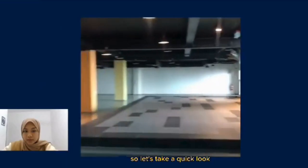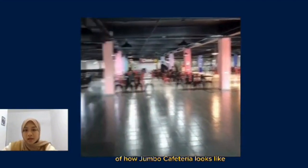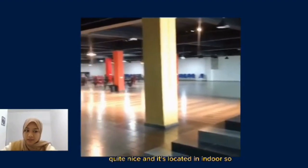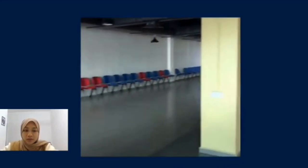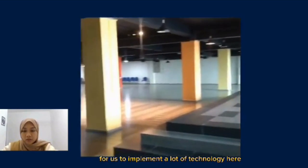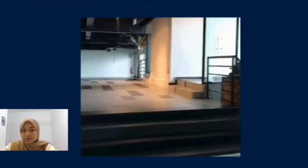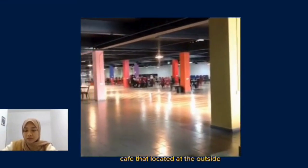So let's take a quick look at how Chambu Cafeteria looks. As you can see, this place is quite big, quite nice, and it's located indoors. So it is not a problem for us to implement a lot of technology here, as it is already secured, rather than a cafe located outside.